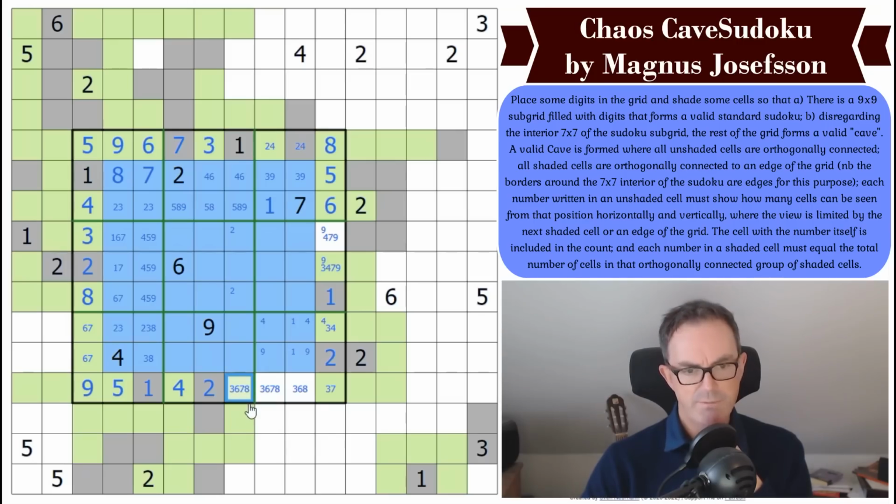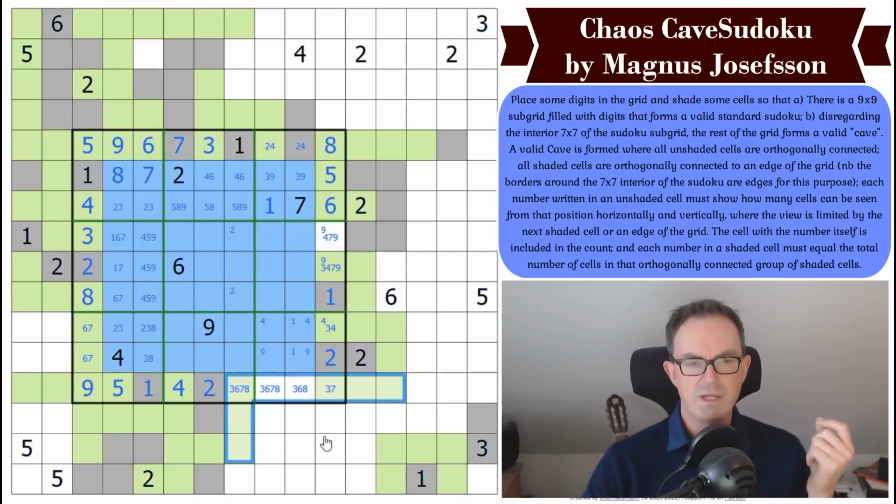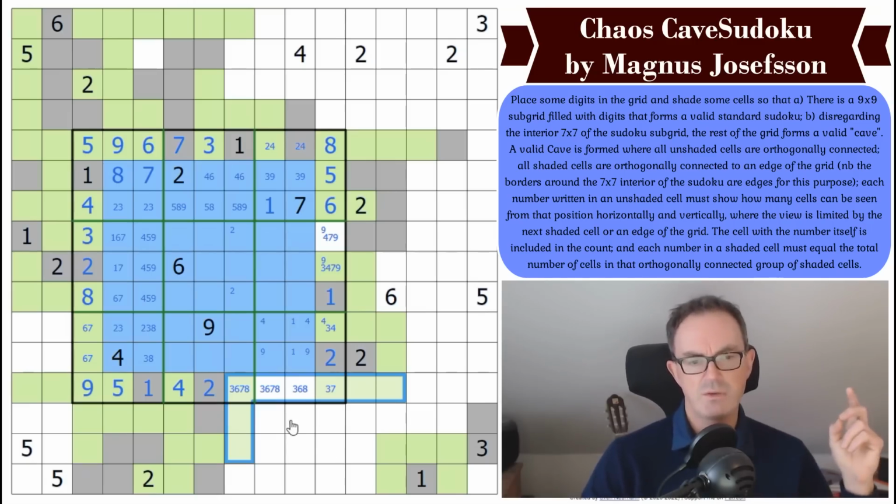3, 6, 7, 8. So if that's 8, for example, all of this turns green, doesn't it? 1, 2, 3, 4, 5. In fact, if it was 8, exactly that string of digits would be green. None of them could be three. Oh, hang on, that's quite an interesting thought.